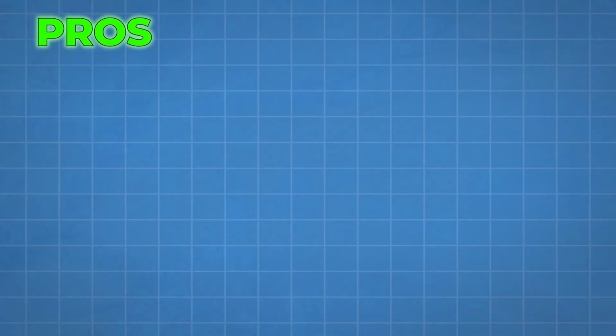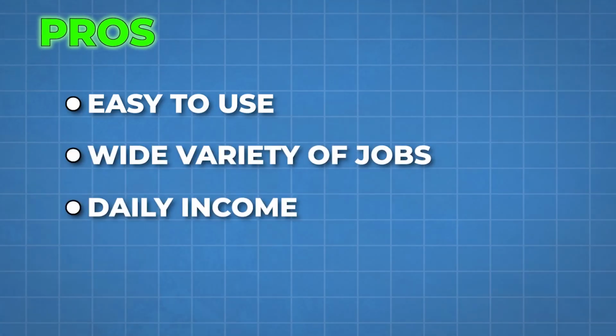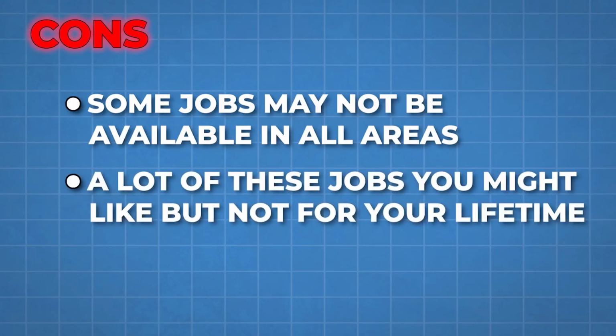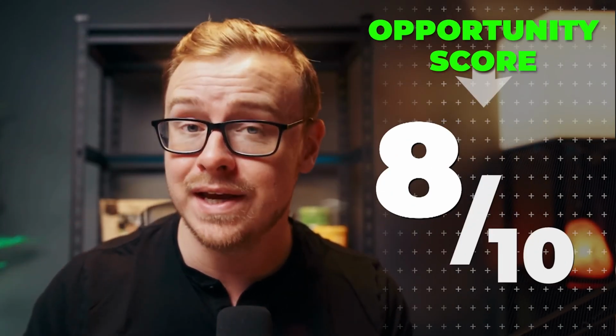So some of the pros of this one are it's easy to use, there's a wide variety of jobs, and it pays daily. Some of the cons of this one are the jobs are not going to be available in all the different areas, similar to Jobble, which is why I recommend checking both. And a lot of the options probably are not going to be jobs you want to work your entire life. And in many cases, the jobs you get might be temporary. But overall, I'm going to give this one an 8 out of 10 opportunity score.